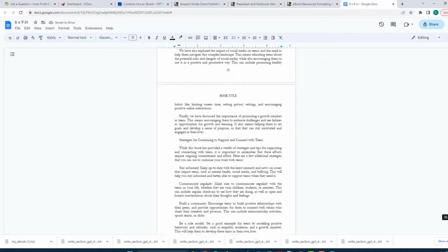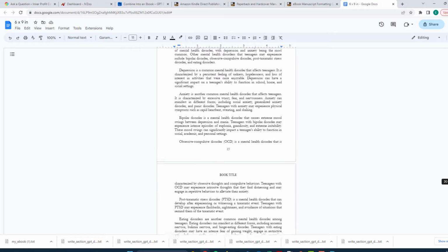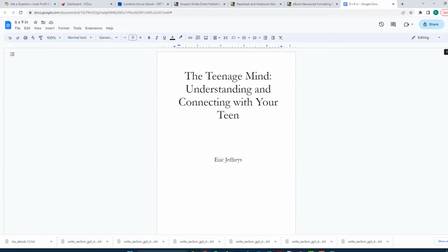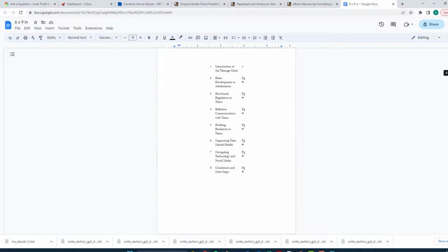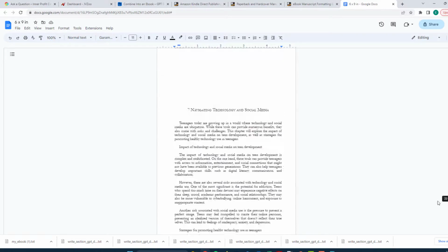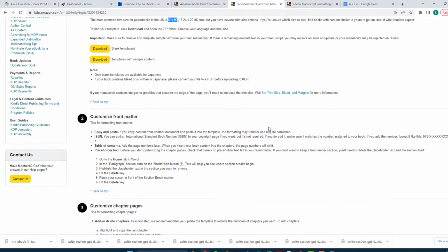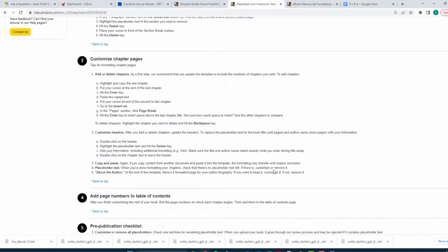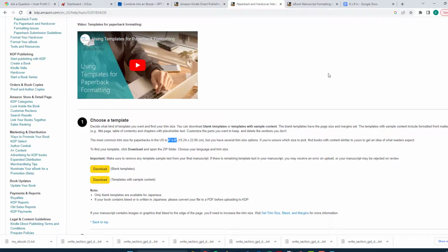Now, I guess this font looks okay for a printed book. To me, it looks a little small, but this is the actual template that they gave us for printed books, so I'm assuming this is what they recommend as far as font size. Going back to their template page, I don't see anything that really says what size you should make it. So I'm just going to stick with their template for now.